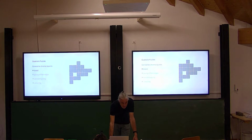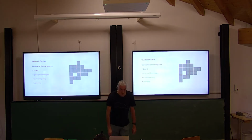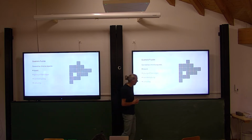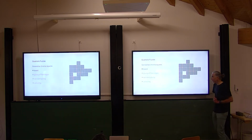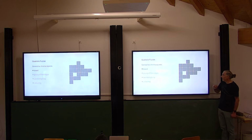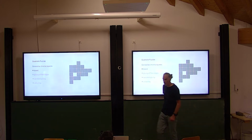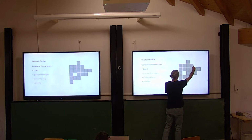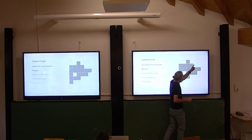So Quadratis puzzles are essentially generalizations of the chroma squares that I told you about before. Generalizations in the following way. Now, you still take an order of squares, but not in a square, you just take some number of squares. And you can imagine there are still sort of columns and rows. However, we're going to generalize this. Remember before, when you move the row, it would fall off and come straight back there. There's no reason that you have to cycle around there.